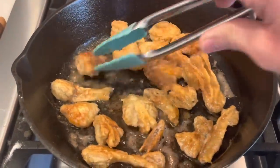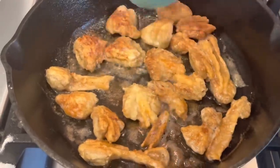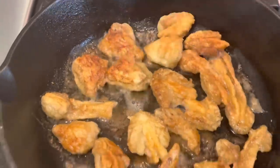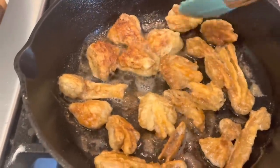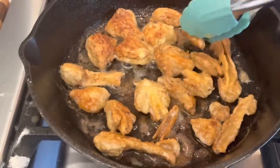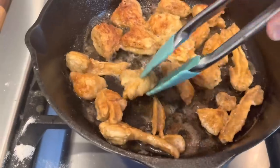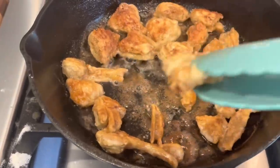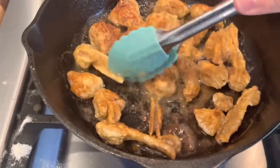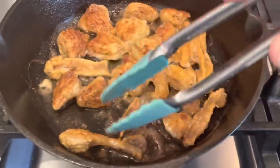And you can cook these as long as you want, really. This depends on what texture you like. So you can see it's getting a little bit more crispy and crunchy on the outside. I like them a bit more crunchy like that. I don't like them as mushy inside. That's just the texture I like going for. So you kind of can, like, squeeze it and feel the texture. But they're getting almost done, almost to the texture that I like them.